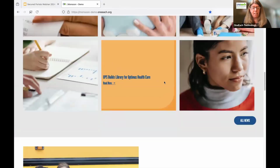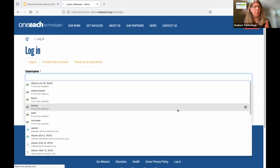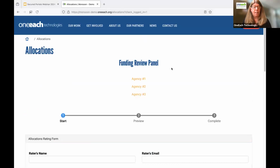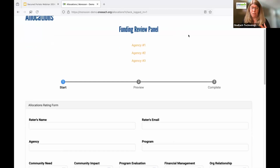And let's do a volunteer. And in this case, I'm going to use it like an allocations portal. So I'm going to log in. And this is pretty common with our United Ways. A lot of them are having review panels come in and access the agency applications from here. Again, this is saving on trees.